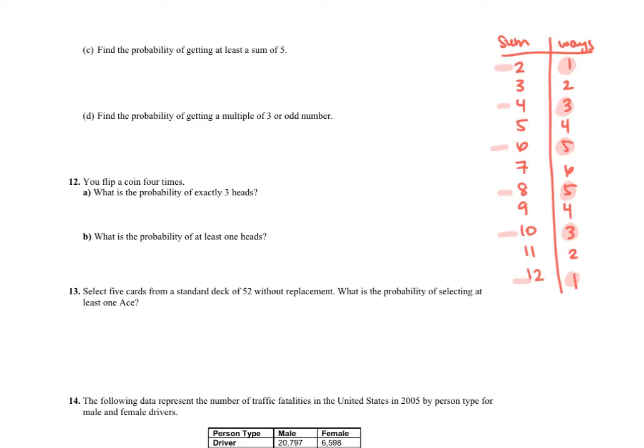All right, so now looking at C, we're trying to find the probability of getting at least a sum of 5. So at least 5 would be 5 or more. So the number of ways you can get a sum of at least 5, we would add together 4 plus 5 plus 6 plus 5 plus 4 plus 3, 2, and 1. So that's the number of ways you can get a sum of at least 5. And again, it's over 36 because there are 36 different ways we can roll 2 dice. So this is 30 over 36, which works out to be about 0.83.